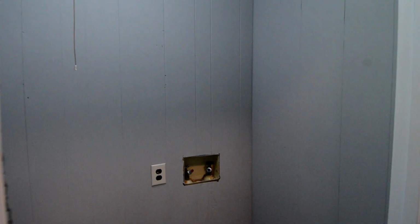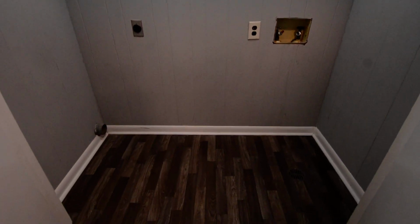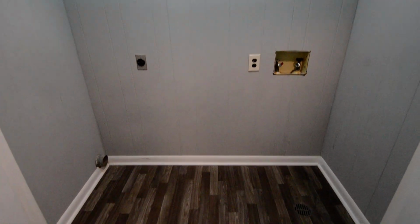And then again on this wall you have your laundry closet, full-size washer dryer connections in there.